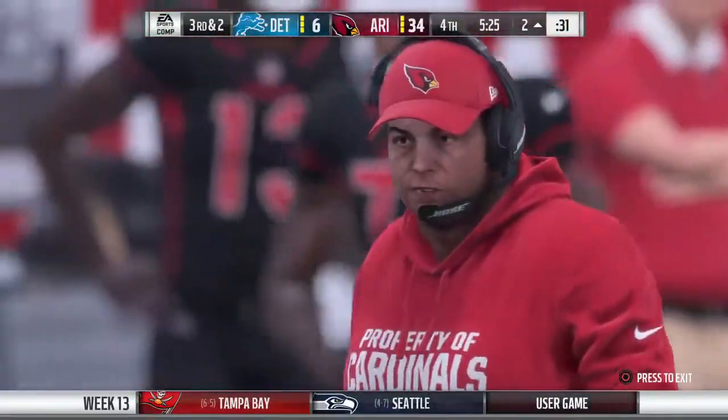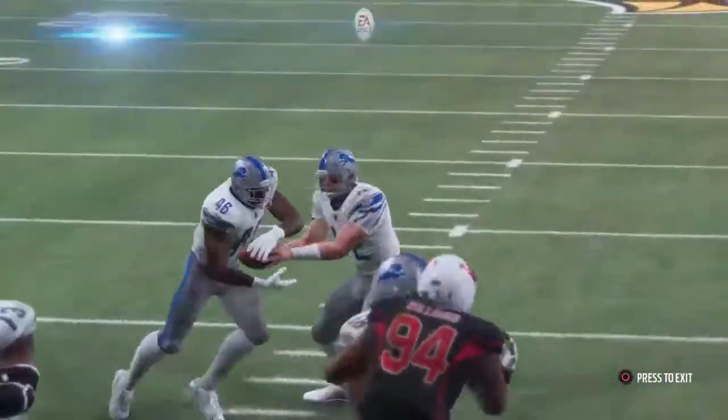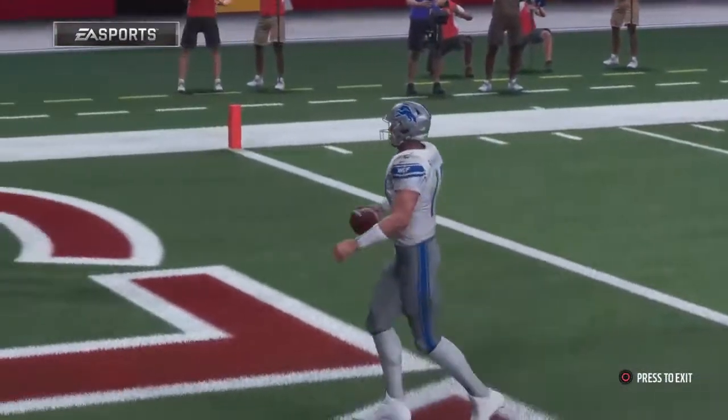And the Lions are able to draw a bit closer. So they will get on the scoreboard here. Give them credit for that. Too little, too late, but no 0.